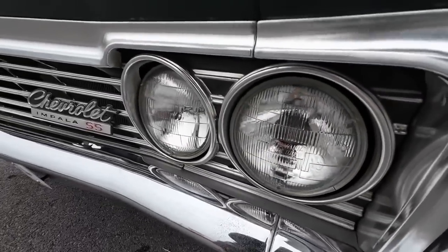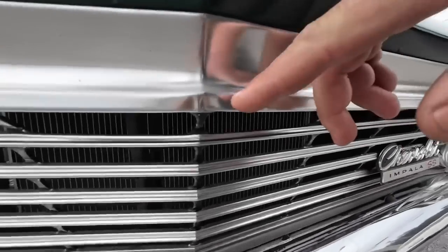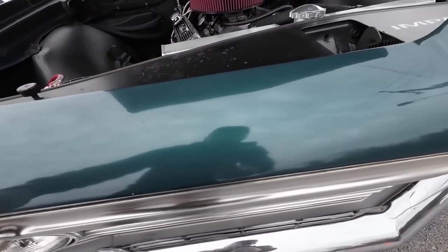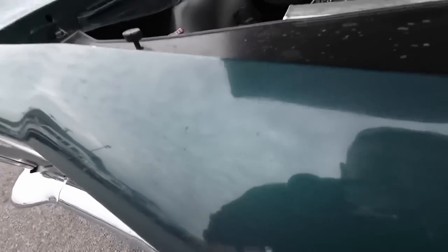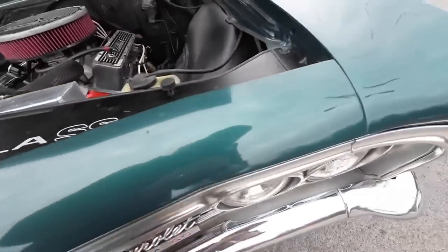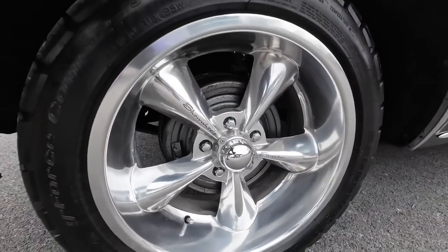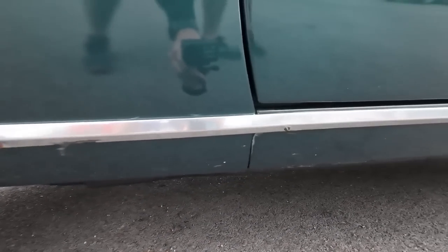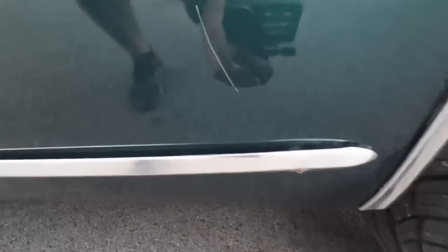Looking at the grill on this one. Crack there, little dings. Little spot here. Looks like some little overspray spots on the front end, a little chip. But down this side, tires are in great shape on this car. The wheels don't look bad either, coming up over the fender well. Down your lower sides. Little chip here. It's a scratch. Yep. Little scratch there.